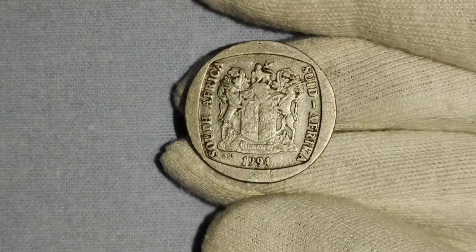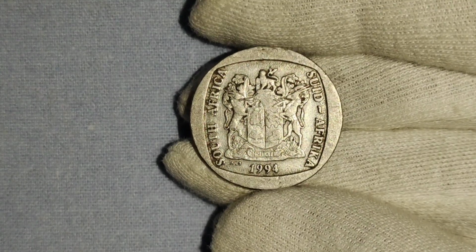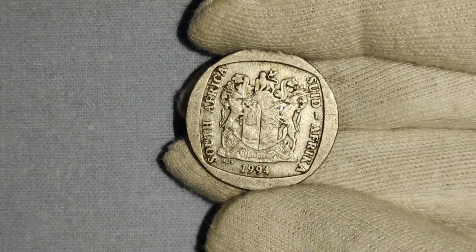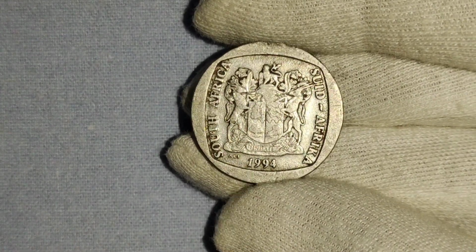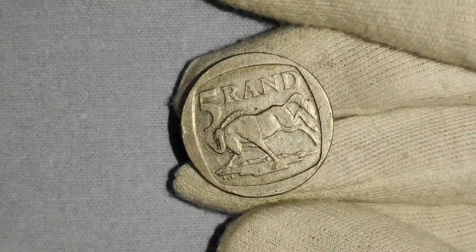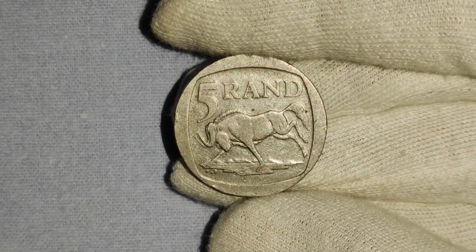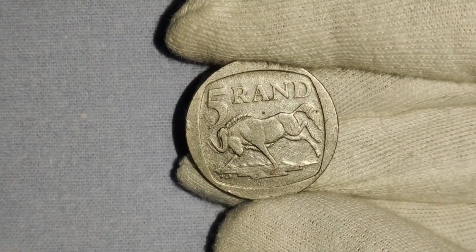Now, you might wonder how a coin that originally had a face value of just 5 Rand, less than half a US dollar, could possibly be worth $130 million today. The answer lies in rarity, demand, and story. Rarity because the exact number of error coins is unknown. Some estimates suggest fewer than 10 perfect error examples exist worldwide.